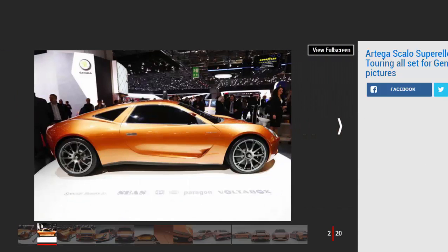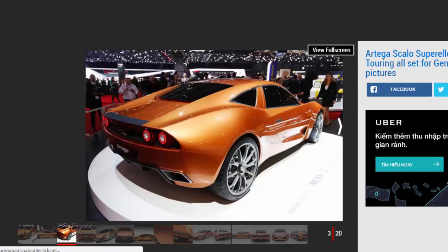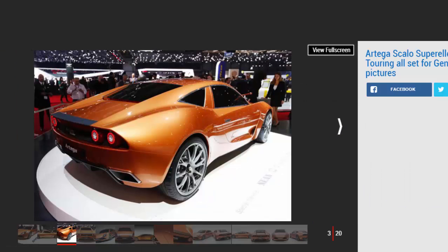The Scalo Superelletra is named after a German racehorse, and Artega plans for it to deliver more than 1,000 horsepower, along with seating for three and styling by Carrozzeria Touring Superleggera of Milan. Production is scheduled to begin in early 2019, and will be limited to 50 units.